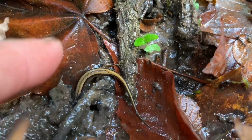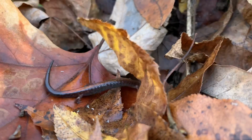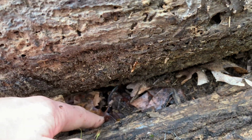If you do decide to go on a salamander hunt, remember that you are a scary and stressful giant to these small, fragile creatures. So always put their homes back just the way you found them and return them where you found them, and make sure to keep your hands moist when handling them.